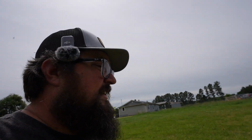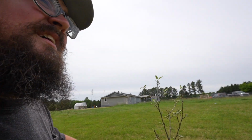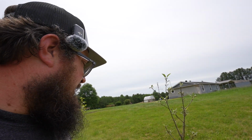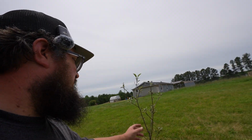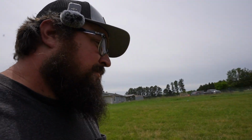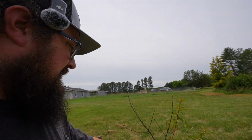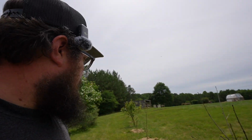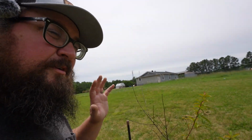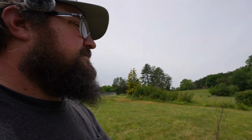So that's cool. This is another tree that we brought over. I'm not sure if it's gonna make it. It's looking a little sad. We're trying to keep them, but this one too, same with that part of the 5 that we brought over. So all 5 of them are looking a little rough. 2 of them definitely aren't gonna make it. This one's toast.